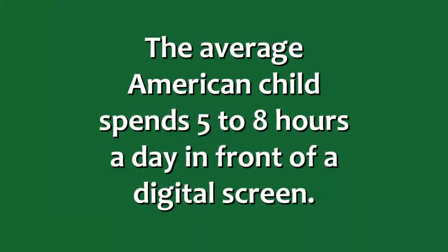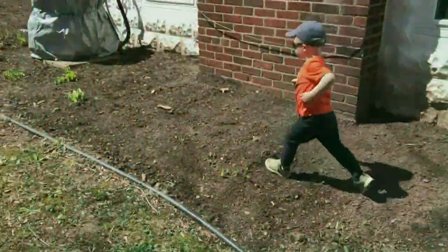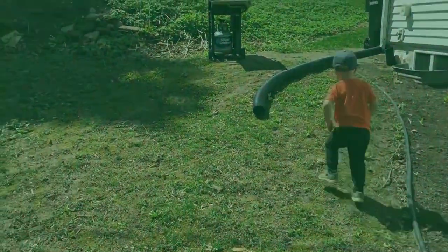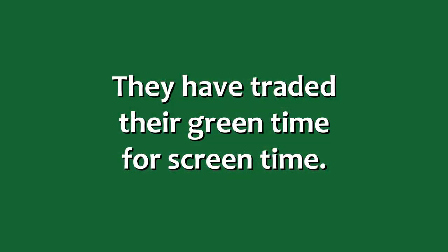An article written for the Washington Post stated that the average American child spends 5 to 8 hours a day in front of a digital screen. This means less and less children are spending time being outdoors and in nature. They have traded their green time for screen time.